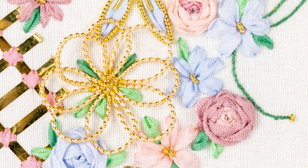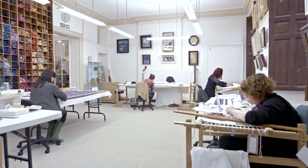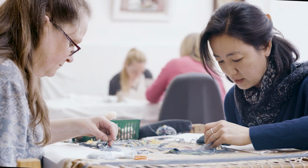Embroidery is a beautiful and expressive art form that has a rich history but is still thriving today. Here at the Royal School of Needlework, we're dedicated to preserving these important skills and traditions and making embroidery accessible to everyone through our world-class teaching programme.